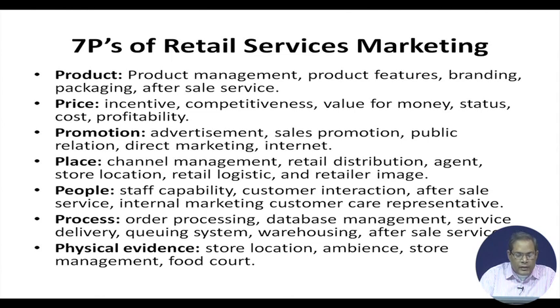distribution of retail services. People: the staff capability, customer interaction, after sales service, internal marketing, customer care representative, these are all important people in the retail chain. The process consists of order processing, database management, service delivery, queuing system, warehousing and after sales service. And the physical evidence, that is store location, ambience, store management, food court, these are all important elements of the physical evidence. Much of this has already been recognized in India, and there are so many malls which have come up.